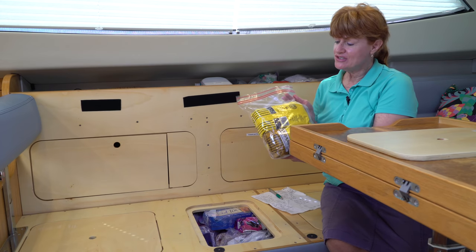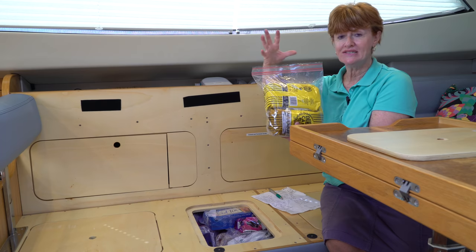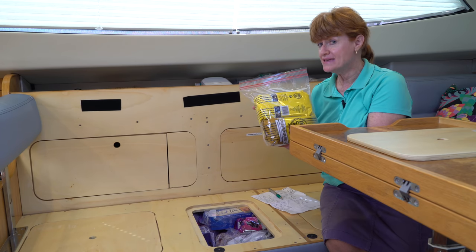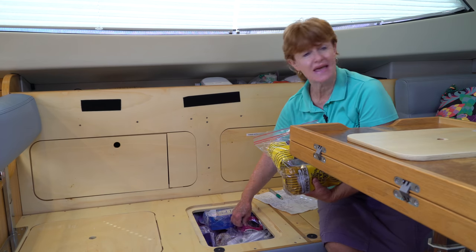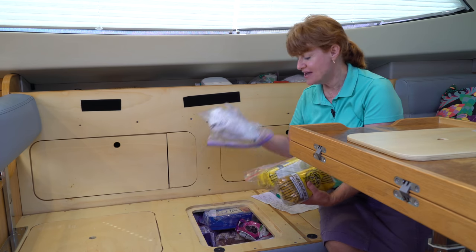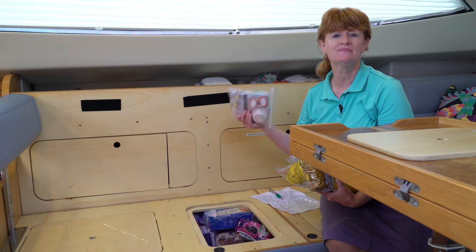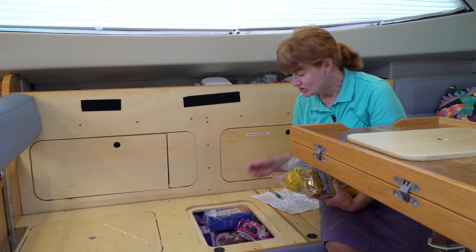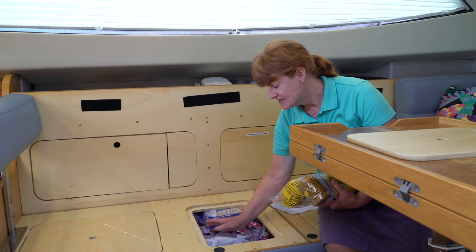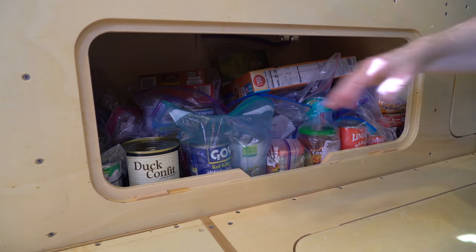This is another thing I do, is I group like items in Ziploc bags. It just helps contain a mess if anything gets punctured or broken. And because I use every inch of space that I have in my food lockers, it just makes it easier than pulling out individual packages and rooting through everything. And I reuse these bags over and over again.